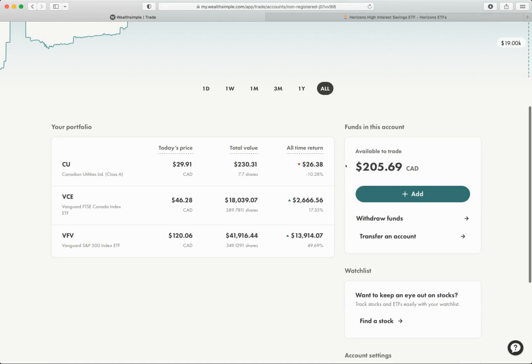So when we look at the holdings here, I have CU. I had bought that just kind of on speculation. It's not doing very well. So that's the only actual individual stock that I own right now. I'm just going to hold that till it goes back up. I believe that it will go up, so I don't have any stop loss or anything for it. Because it's only $230, but I'm anticipating that it'll go up over time.